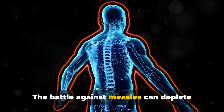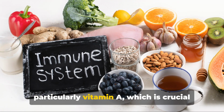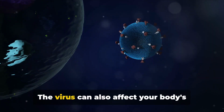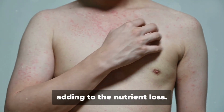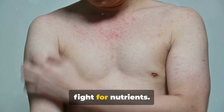The battle against measles can deplete your body's reserves of certain nutrients, particularly vitamin A, which is crucial for a healthy immune response. The virus can also affect your body's ability to absorb nutrients from food, adding to the nutrient loss. The fight against measles is indeed a fight for nutrients.